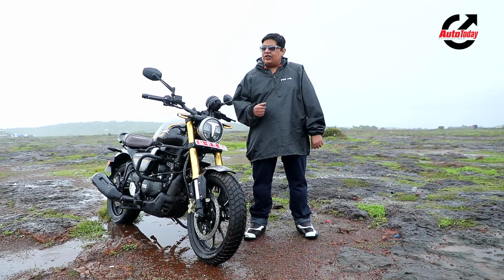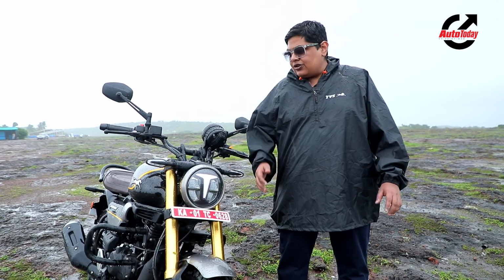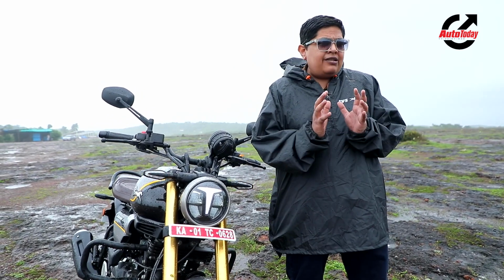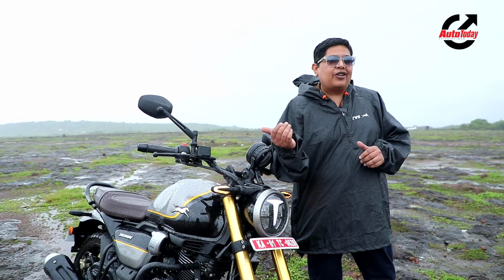So when you're riding, you're touring, it's very comfortable. Even in the city, you don't need to downshift. So all of that put together, the Ronin makes a solid case for itself. Now, it has to make a space for itself in the Indian market where it's different from the competition. And by that, I am sure you know what the Ronin competes against.